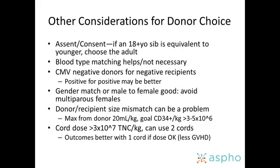One thing that you also need to consider is donor-recipient size mismatch, which can definitely be a problem. A general rule of thumb is that the maximum amount that you want to take from a donor is 20 mL per kilogram, and your goal should be to aim for a dose of at least 3 and over 5 if you can, times 10 to the 6 CD34 cells per kilogram to a recipient.